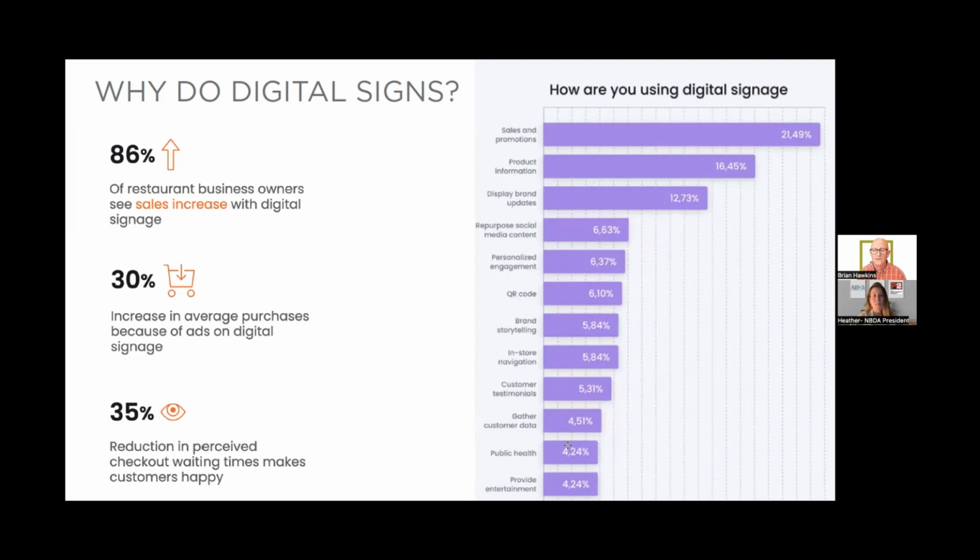QR codes that could be dynamic and changing all the time. Brand storytelling about your store's brand or the brands that you carry in the store. In-store navigation, like you're looking for helmets, go over there. Gathering customer testimonials could be great on the screen. Gathering customer data. You could get really sophisticated and actually collect information in the store this way.